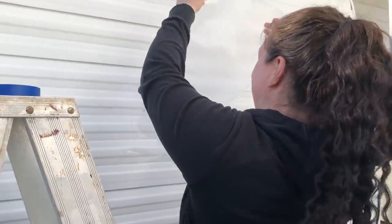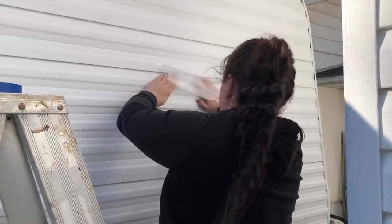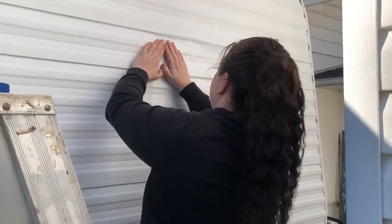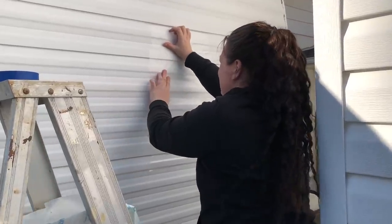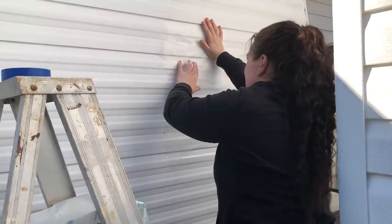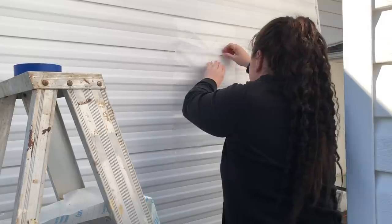I'm nervous. Don't be, you got this. Cooperate, Mother Nature. Go away, wind. Removing the contact paper so that I can put on the second stencil side by side, creating my full design. Cold, so it's sticking real good.